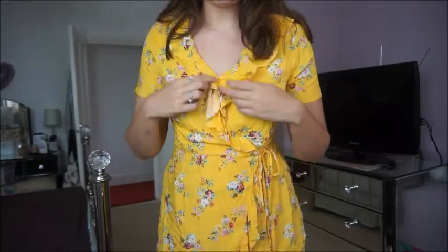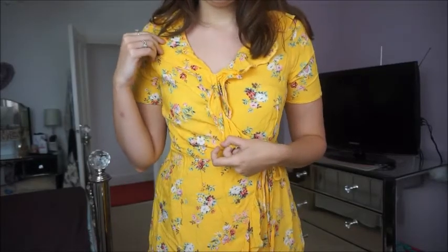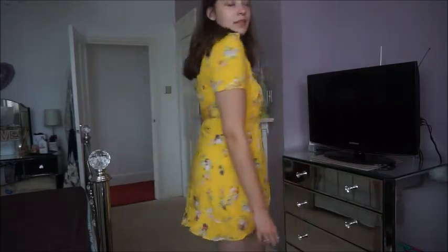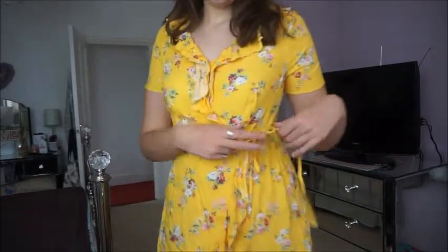So yeah, this is just how it looks. I know this looks really weird because it's all screwed up, but obviously when it's ironed it sits much softer, like that, all the way down the front. And this is just the fit of the overall dress anyhow. So yeah, I'm absolutely obsessed with this dress, absolutely love it. I love the little tie details here on the front.